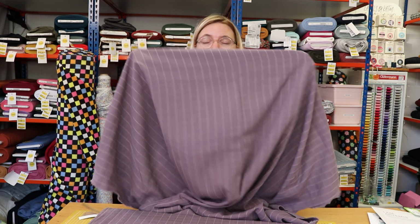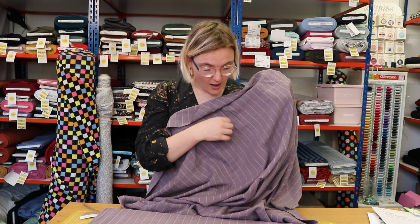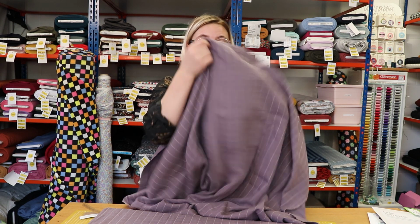My next pick is an Atelier Brunette fabric, and it is the Tile viscose cotton blend in Divine Palmer, and it's a lovely subtle purpley lilac-y colour. I never really thought of myself as someone who wore a lot of purple before, but now I'm very much in my purple era, so going into 2023 I will be wearing more purple. And this is a lovely subtle colour, it's almost got a greyish tone to it.